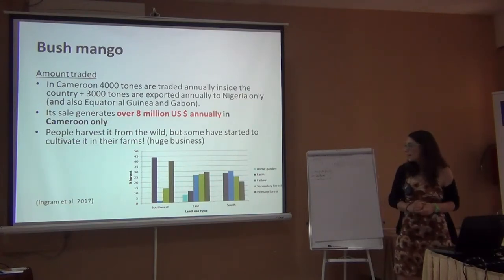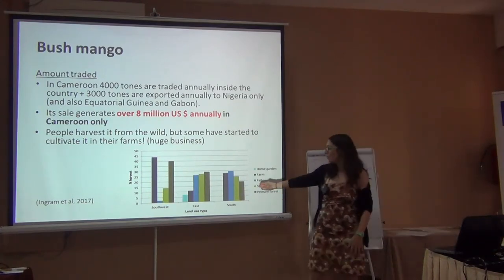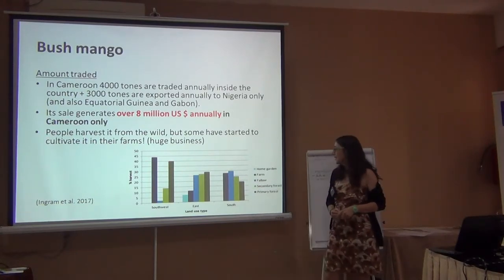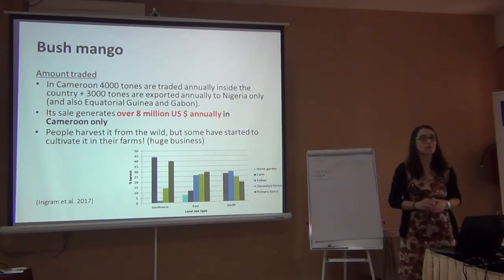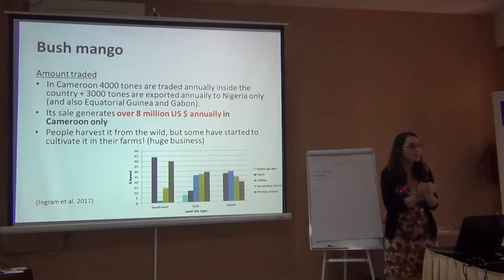And I really like this figure. We can see how the Irvingia is found in the primary forest. It actually tolerates light, so it can be found in secondary forest. And look, so many in fallows and so many in farms. What the farmers there do is not plant it from seed. They go to the forest, and when they find a seedling of the Irvingia, they bring it to their farm.